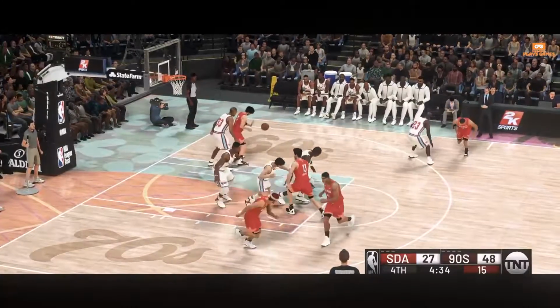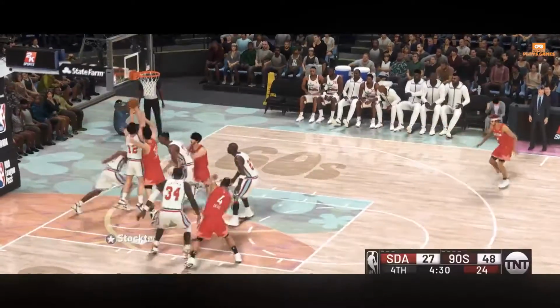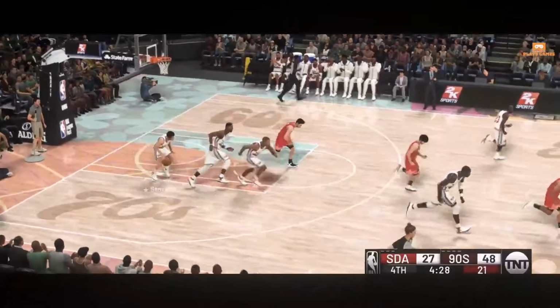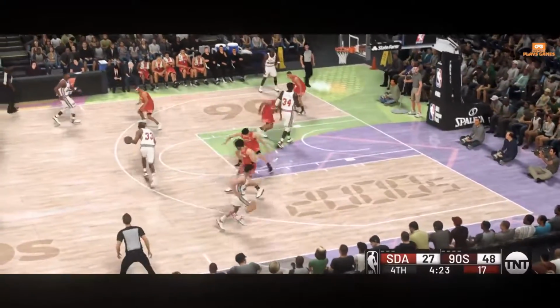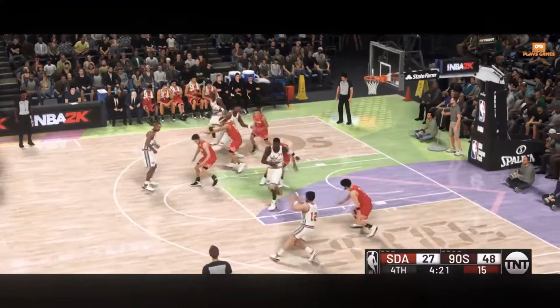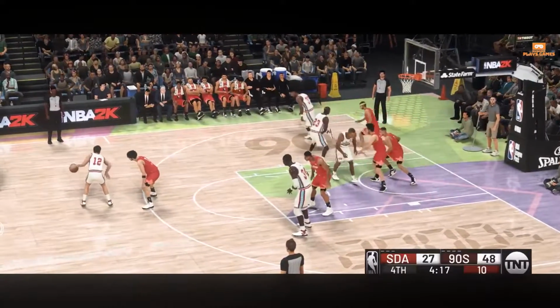Here's Mr. Perfect after the basket by the 90s team. It's not going to go for him. Stockton with the defensive effort. Guys have had some good motion on offense. Nice assisting. And when everyone's involved offensively, it has a way of helping you on the defensive side as well.